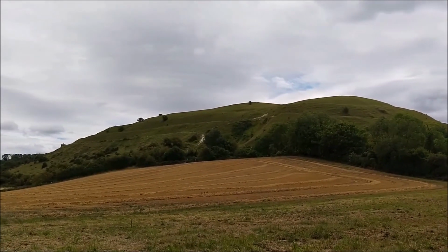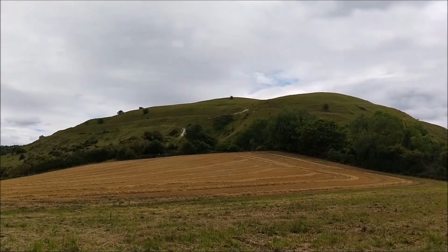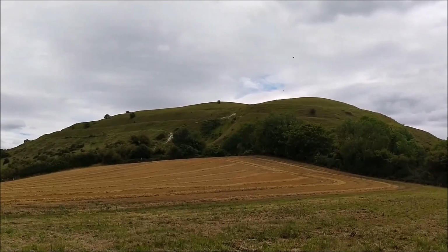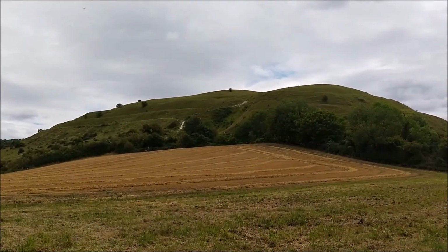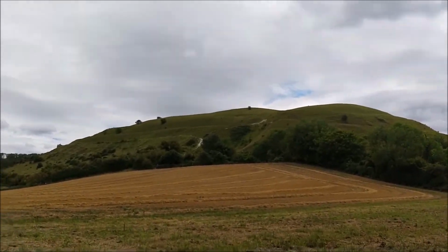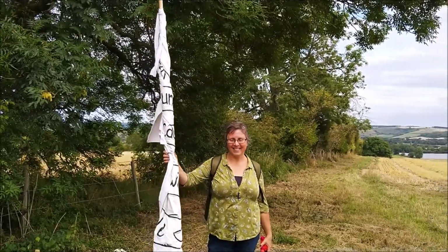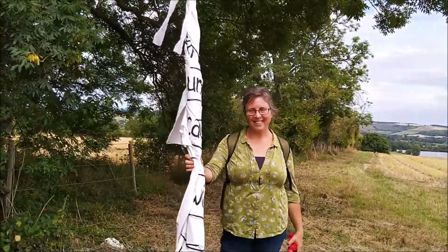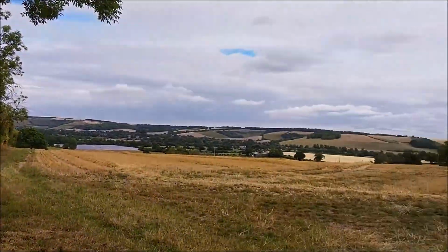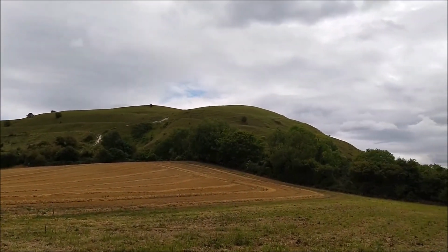But there it is, Hambledon Hill, on August the 4th, 2020, the 375th anniversary of the Battle of Hambledon Hill. We shall walk up to that narrow entrance later on. I'll do a bit of filming, and we've brought the flag with us today. We shall fly the flag from the top on the 375th anniversary of the Battle of Hambledon Hill. I don't think we'll film up there because it's so windy.